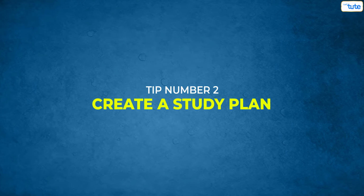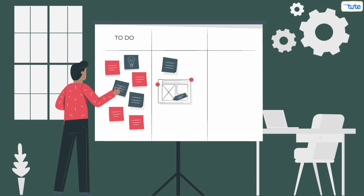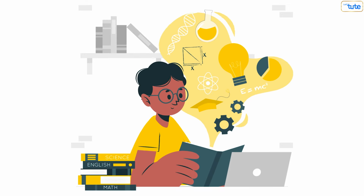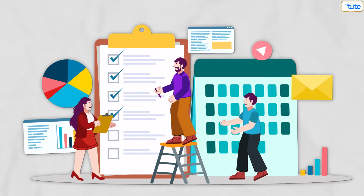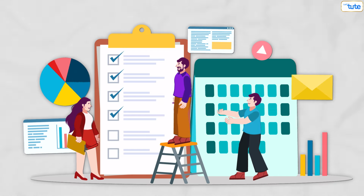Tip number 2: create a study plan. Develop a detailed study plan that outlines what you need to accomplish and when. Break your study sessions into manageable tasks and allocate specific time blocks for each. A well-structured plan helps you stay organized and ensures you cover all necessary material efficiently.